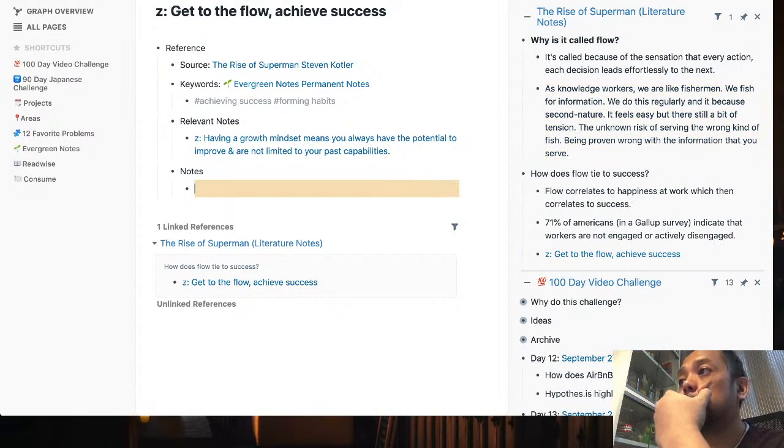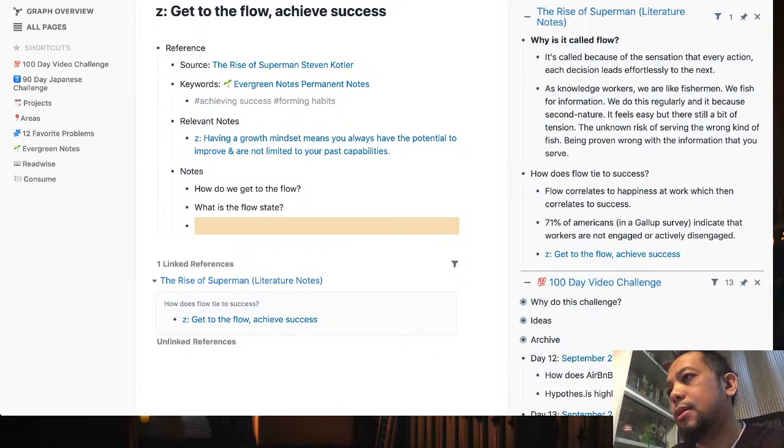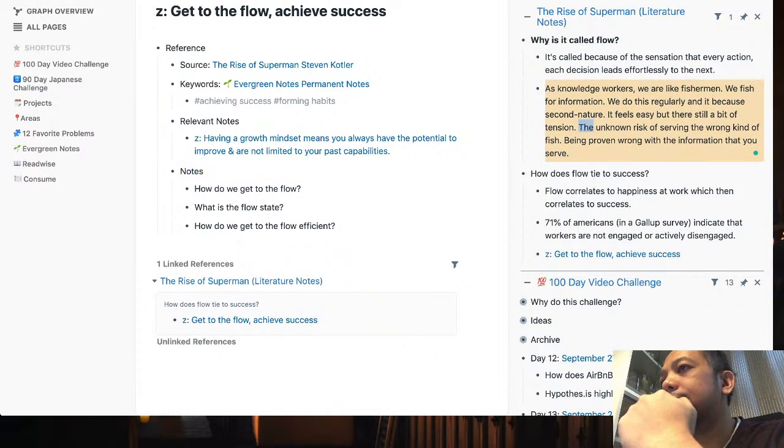My note here is how do we get to the flow? These are my personal thoughts. What is the flow state? How do we get to the flow efficiently? These are things that I think about. Normally, my literature notes are the summary. This as knowledge workers, I will move to a personal note as well, once I get a more clear idea of what my takeaway for this is.